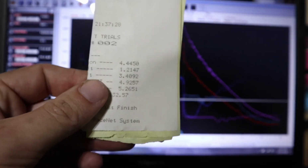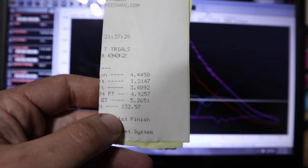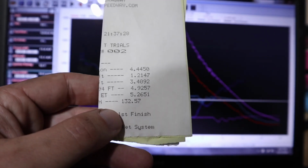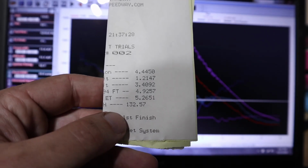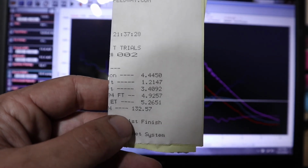So I did set a new personal best on the 60 foot. That's a 1.21 60 foot. And it was a 5.26 at 132.5 miles per hour. Very happy with it. So let's take a look at the data.